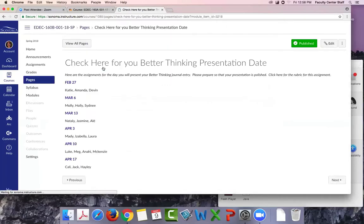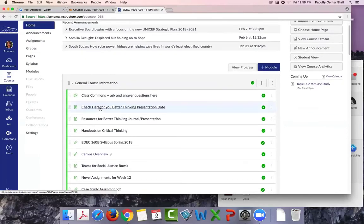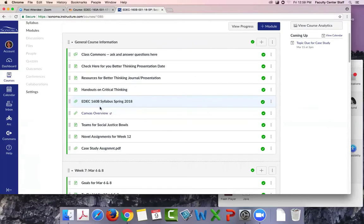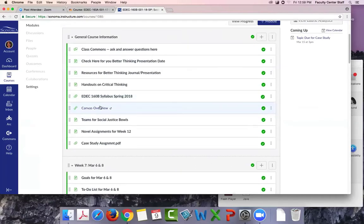And I like pages a lot, kind of web page kinds of stuff. So I use those a lot. Anyway, so that's all just information at the top. Assignments go over the course for quite a bit of time. I tend to do assignments that we break into little pieces, so they always need to be able to come back to the resources. So resources for their presentation or their journal.